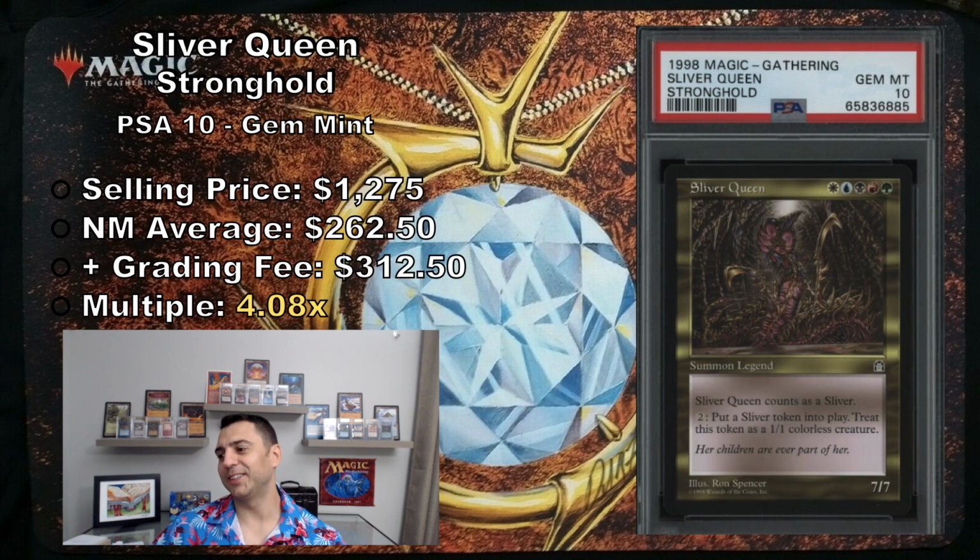Moving on to the last one. I wanted to save this one for last. It's not the highest selling price, but it's the highest multiple for sure. This is the Sliver Queen from Stronghold, sold for $1,275. Near mint, they're running about $262, which puts your multiple at 4x. This is a fantastic multiple for a card like this.